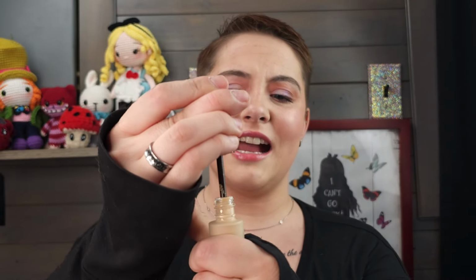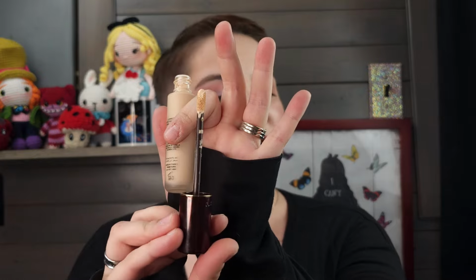And with the concealer, the doe foot is kind of hard to pull out, so I have to be a little careful, because if you try to pull it out too fast, I had concealer flung on my desk. So there's that. Be a little bit careful with the doe foot, but the doe foot's really nice and small. It looked really good, though a little bit too yellow of an undertone.